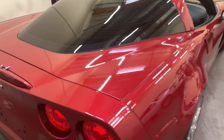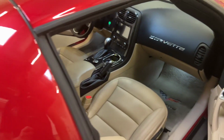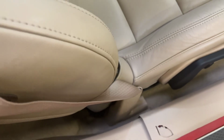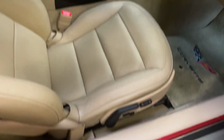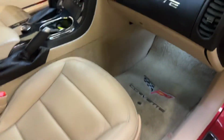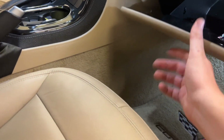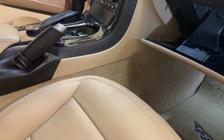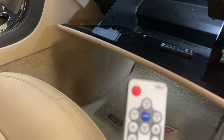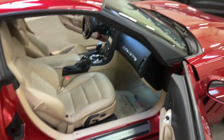I'll open this door. Do have a little crack right here, so someone may have dropped something on it, stepped on it. And underneath the dash, there's actually aftermarket lights, and there's a remote in here. I don't know if it'll work right now, but when I have the car started, you'll see. You can control the lights with this if you want them on or off. It was rainbow lights every time I started it, so I figured it out.